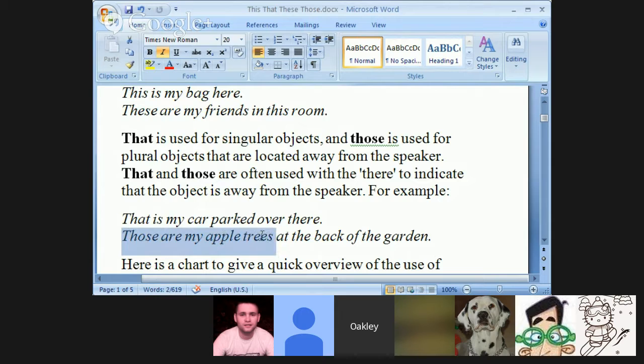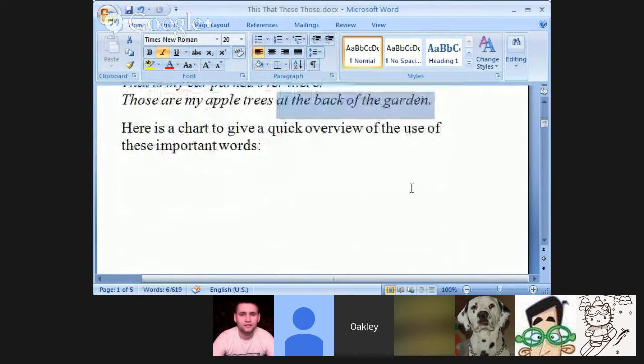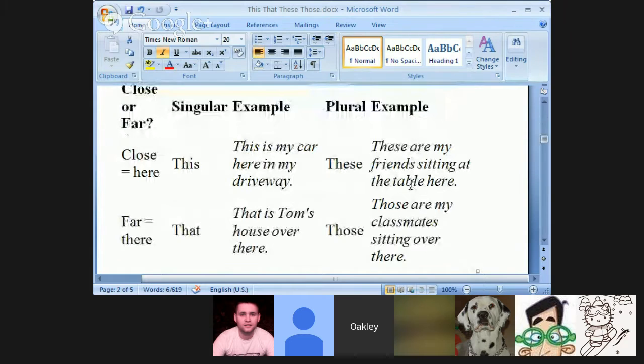Those are my apple trees at the back of the garden. Notice the use of a prepositional phrase, at the back of the garden, to make it very clear that the subject noun is distant. All right. So, very simple here. Close or far?